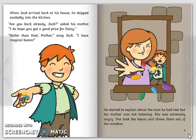When Jack arrived back at his house, he skipped excitedly to the kitchen. "You're back already, Jack?" asked his mother. "I do hope you got a good price for Daisy." "Better than that, mother," sang Jack. "I have some magical beans." He started to explain about the man he had met, but his mother was not listening. She was extremely angry, and she took the beans and threw them straight out of the window.